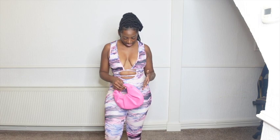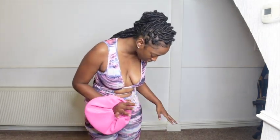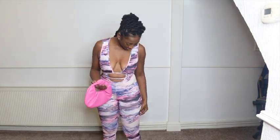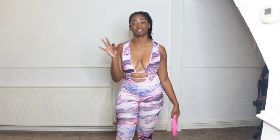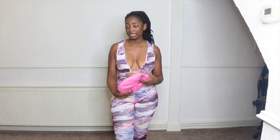Not bad. And then, yeah, I feel like the color is great. I love the fusion of the colors together. They blend perfectly well. The make of it is very good. It looks like it's very much hugged onto my body. This is good too. I can't stress, I feel like this is my favorite haul, because look at these pieces.